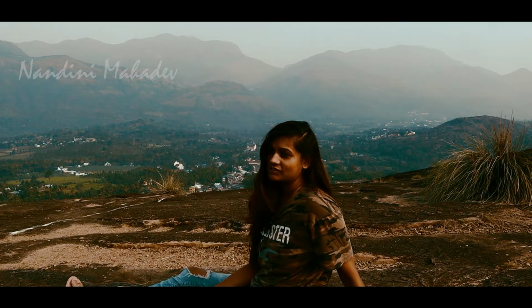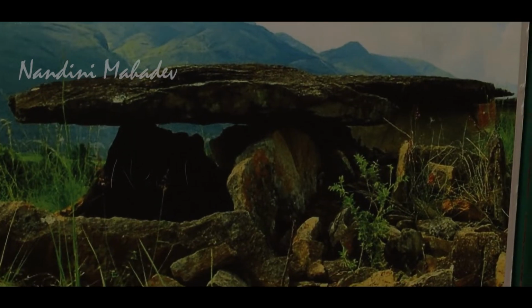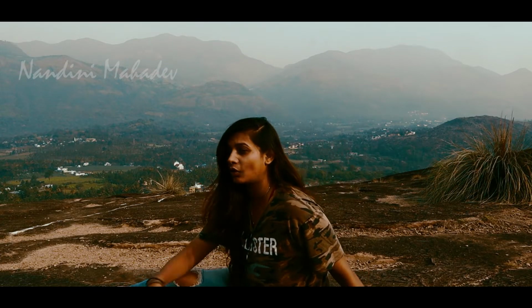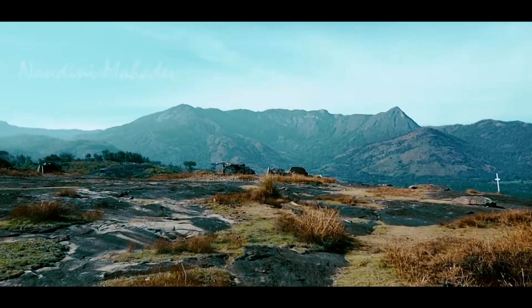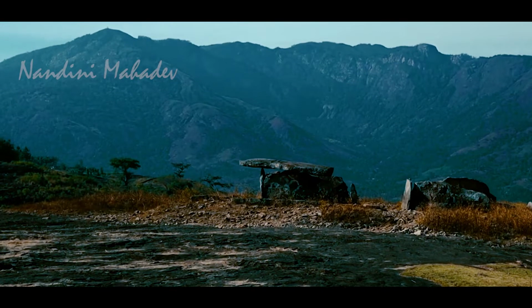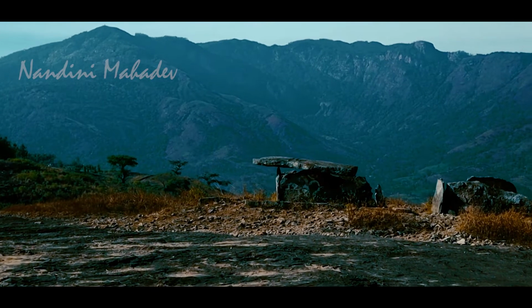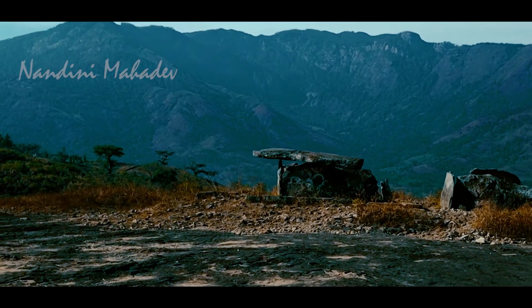I have come to one of these caves. It was very close by from the unknown waterfall where we headed in the morning. It took about 10-15 minutes drive from our waterfall to the cave gate, and trust me, this view is at its best.